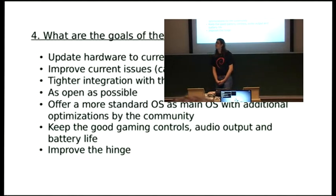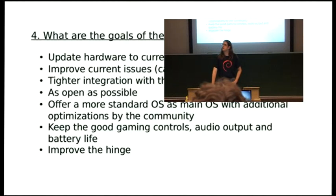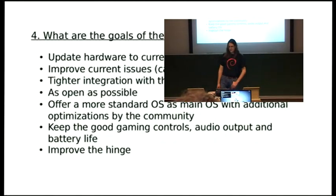I was more about the ARM float port, not ARM general. Okay. About the ARM float port. ARM HF? Yeah, ARM HF. We want to switch to ARM HF, of course. Right, we are not using ARM HF on the Pandora right now. That's something that will also be optimized.